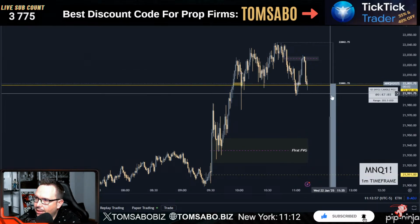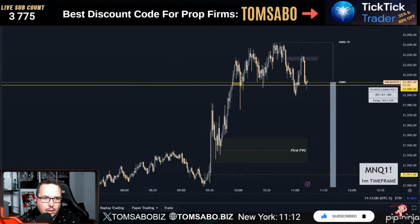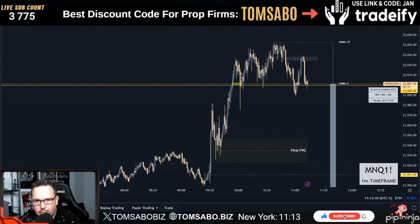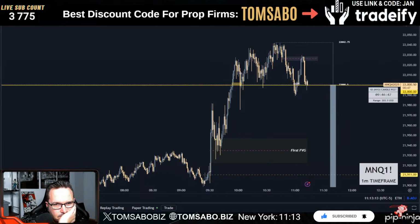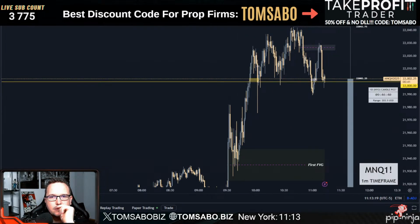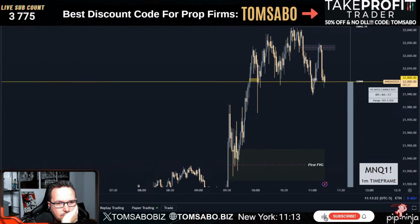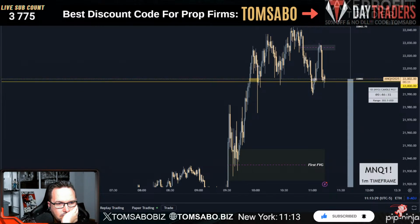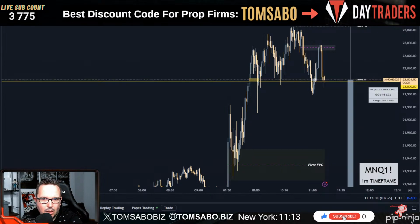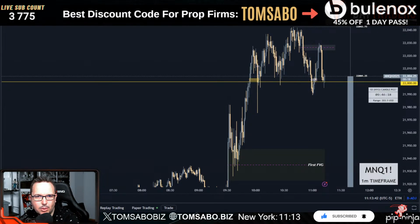Interesting how it reacted to that gap. And where it wants to go now. Not sure. The 22K is still holding there. No idea. No idea what it wants.